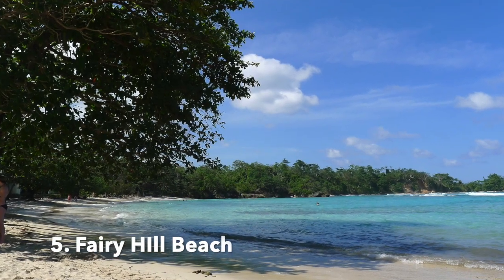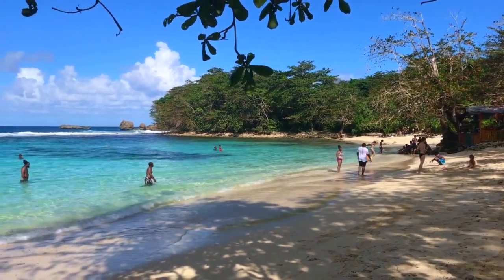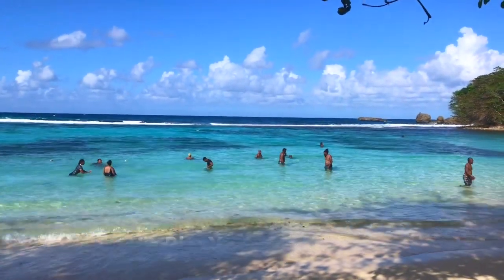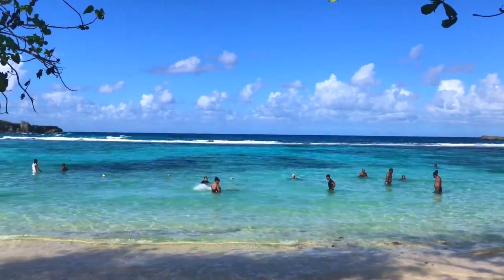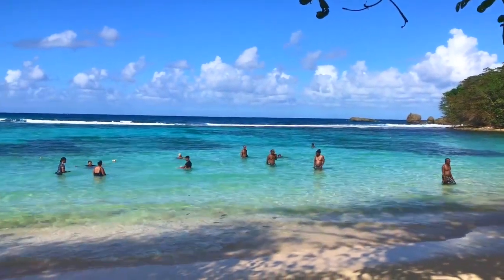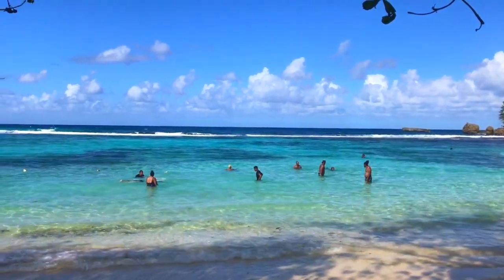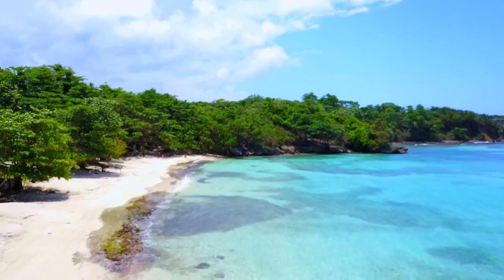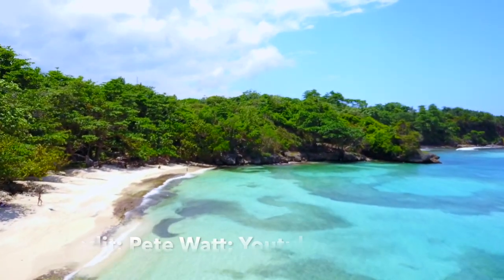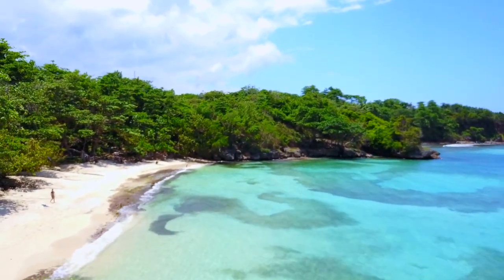Number 5. Fairy Hill Beach. Fairy Hill Beach, aka Winifred Beach, gives visitors to Jamaica the chance to experience an uncrowded beach location. Located near Port Antonio, Fairy Hill Beach can be reached by a steep road that deters many tourists. The waters of the beach are clean and calm, which makes it perfect for snorkeling.